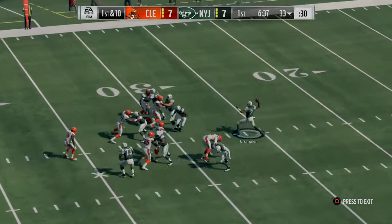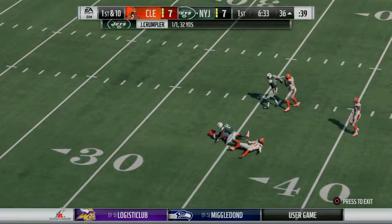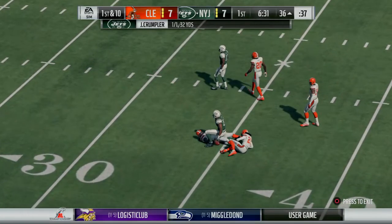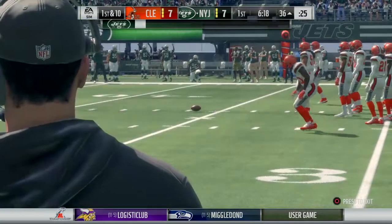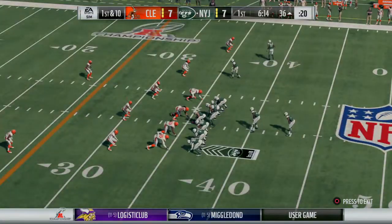They'll look to throw now on first down. Out left side here to Bryant. And he's taken down, but not before he gets this into enemy territory across the 40. A gain of 32 that time.